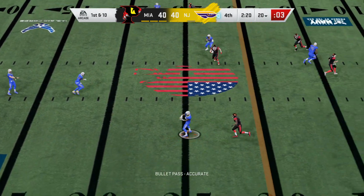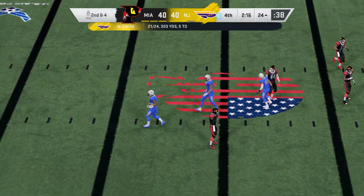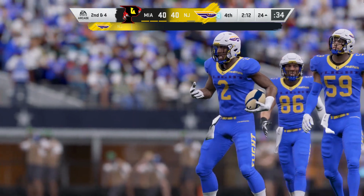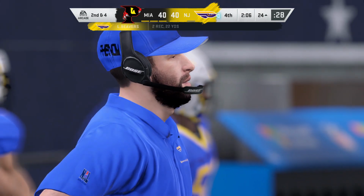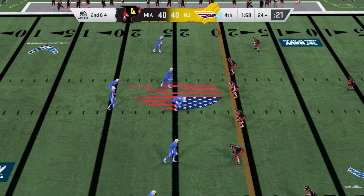Here's Smith operating from the gun. Quick hitter here. It's complete. A gain of 6 there on first. He decided to run a hitch route. It really helps to have a guy who can turn it loose. And, boy, he rifled one in there on that one. Not much run after catch, but it worked really well. 6 yards was the pickup on the last completion, so here's 2nd and 4.